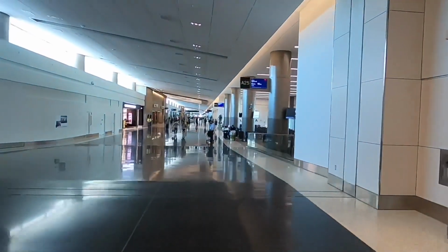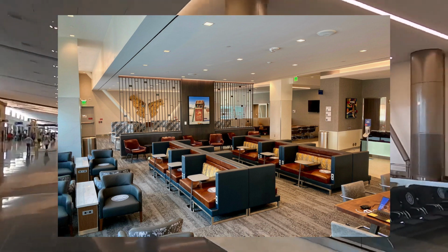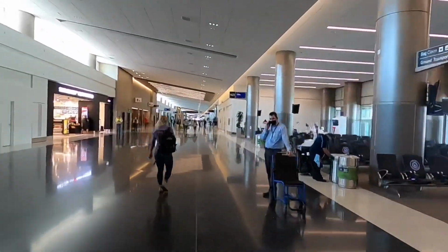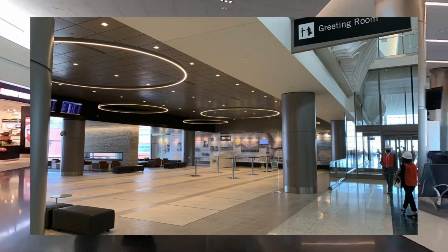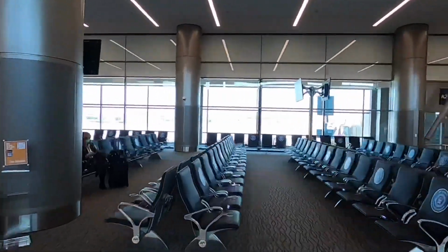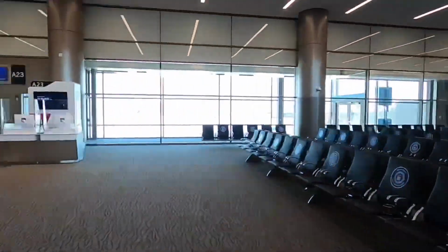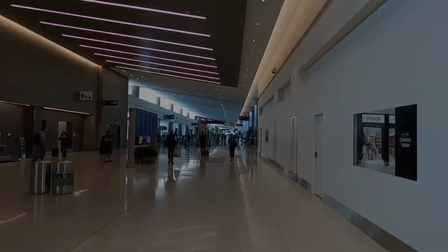Delta also built a new Sky Club, which they claim is the largest to date. For those that do not know, the Delta Sky Club is Delta's lounge. The new airport also features a new greeting room, which is a nice place to meet friends and family that are arriving into the airport. Overall, public feedback has been very positive for the new airport, and it should happily serve Salt Lake City's travelers for the next couple of decades.